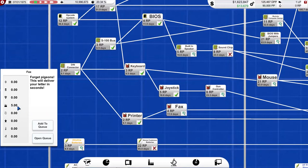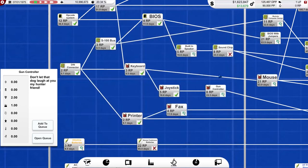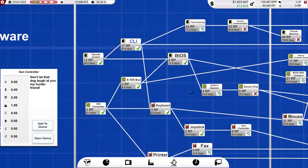Okay, a fax machine gives you 5 features, but the gun controller gives you 1 feature and 2 quality. I think that's quality, isn't it? I always get those mixed up, quality or prestige. Actually, does the queue tell me? What's that? No, it doesn't really. So, anyway, yeah, they'd be quite cheap to do.